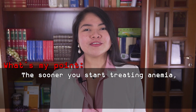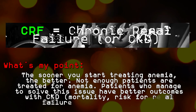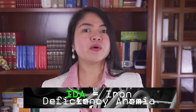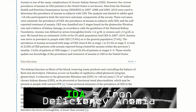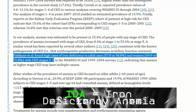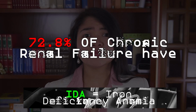That's important. Okay guys, today I want to examine one of the most important issues for people with CRF. Iron deficiency anemia, or IDA in short. You see, according to recent statistics, up to 72.8% of those with CRF also have IDA. And that's a staggering amount of people. A way more serious issue than most realize.